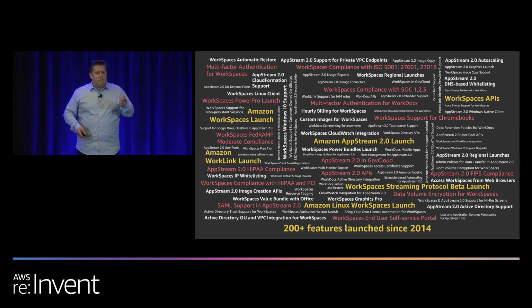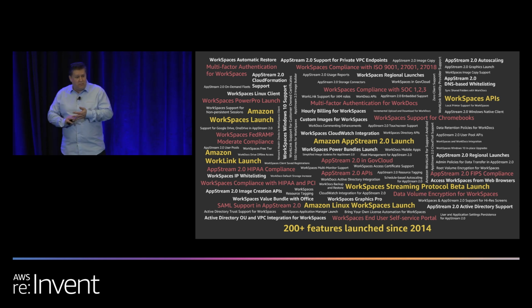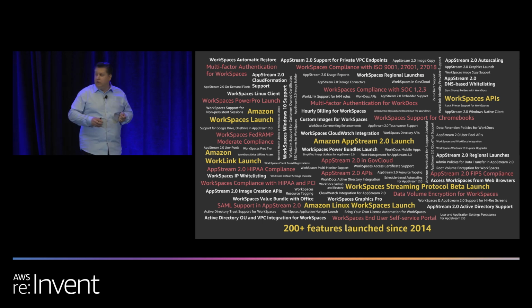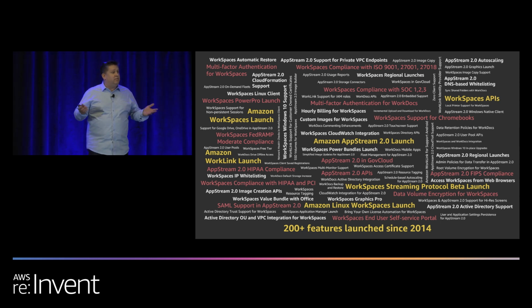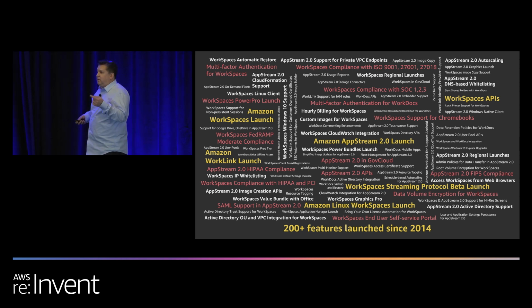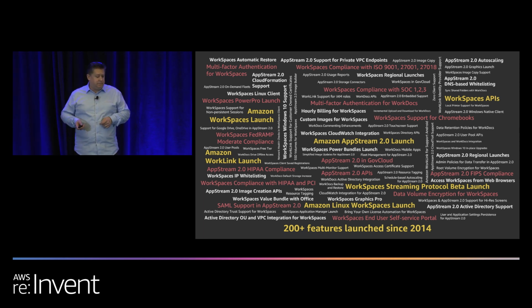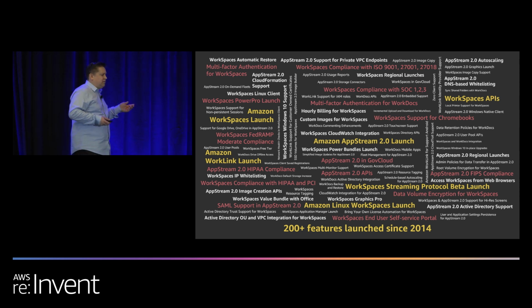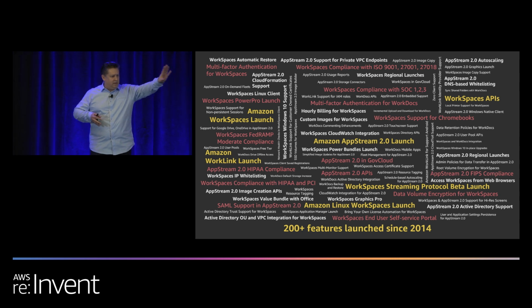I want to call out a couple things for this year. Amazon WorkLink launched this year. WorkSpaces streaming protocol public beta launched about a week ago. Munir's going to talk a little bit more about those. We've added more regions to help with data sovereignty. We have more APIs that you've asked for to do your automation. We have certifications: FIPS, HIPAA for AppStream 2.0, and FedRAMP Moderate for WorkSpaces. And then a big ask, a WorkSpaces Linux client for people to get to both the Windows and Linux backend desktops.